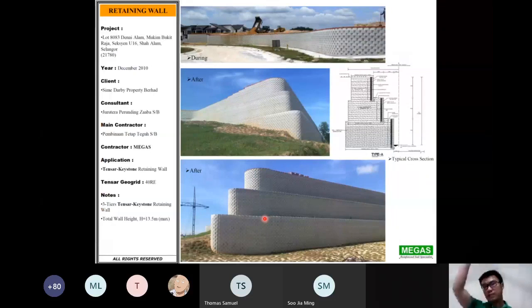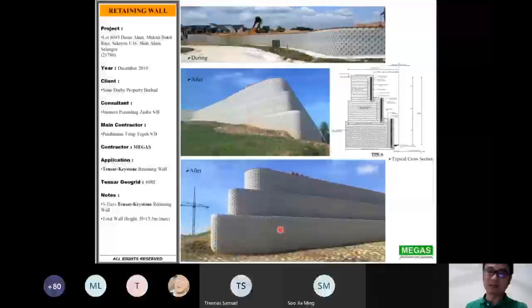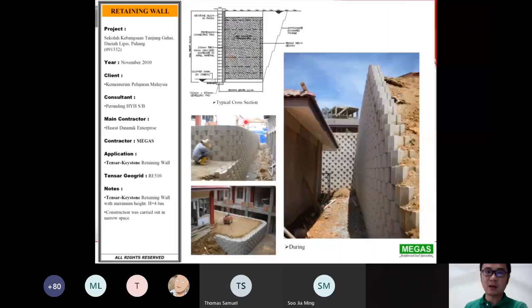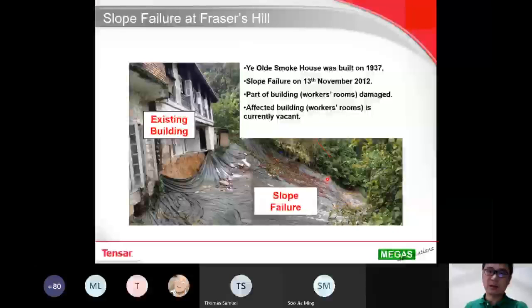If we need to build a high wall, we can usually do it in tiers. Then the structure doesn't look that huge. The good thing is that we can have a not-so-sharp, very good corner, a very smooth turning, to create a good wave. Maybe it's good for housing development. And because this block is quite small, about 40 kg per block, it can be carried manually and can be used in narrow spaces.